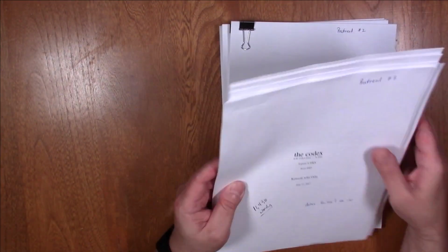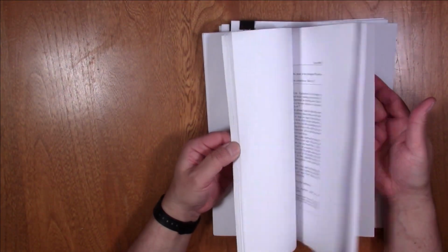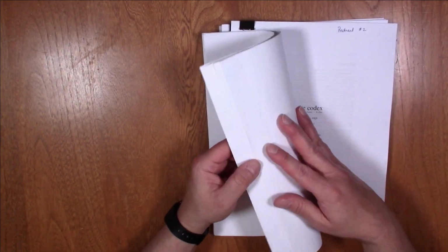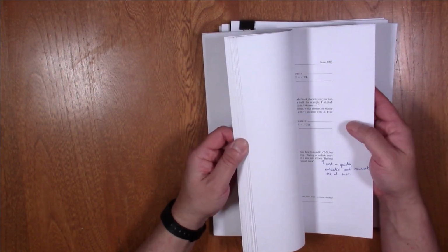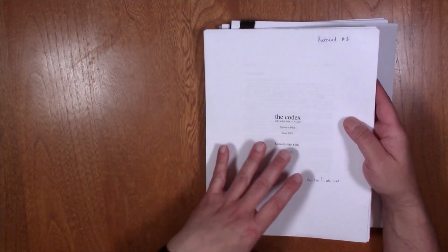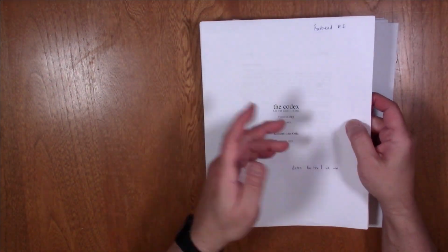And for some reason, I screwed up. This was my first proofreading pass, and I printed it single-sided, which I don't typically do because I find that wasteful of paper, and I don't need to have a blank backside. So I'll probably use this for scrap paper for drawing or taking notes or whatever.